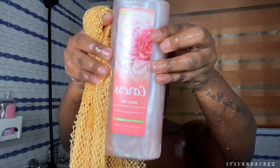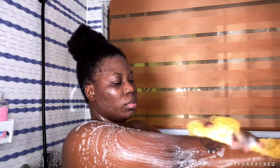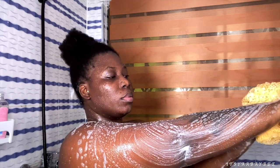So now I'm going to exfoliate my body with the Keres Daily Silk White Peach and Orange Blossom. Baby, this scent smells so good. You get the peachy scent, you get the orange blossom. I have been in a bad mood lately, so I decided to get myself white peach and orange blossom for this shower routine because I wanted to feel relaxed, pampered, and smell good.